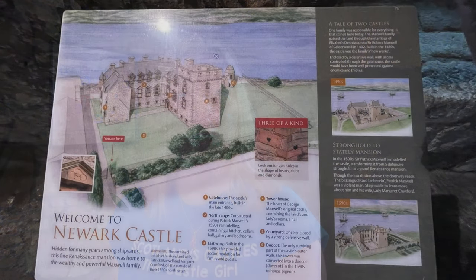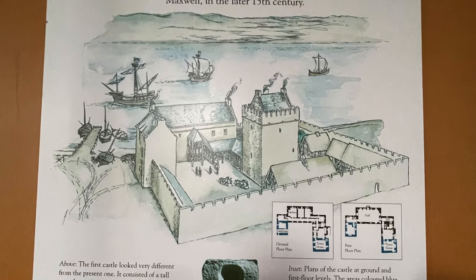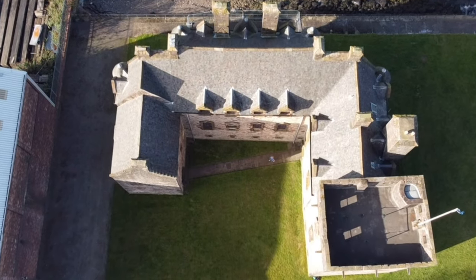The castle was built starting in the 1400s by the Maxwells of Calderwood and completed in 1478 by George Maxwell, who was the Barony of Finlayston in Kilmacombe. The most important time of the castle was during James IV's reign.